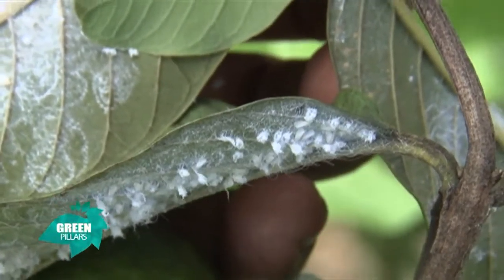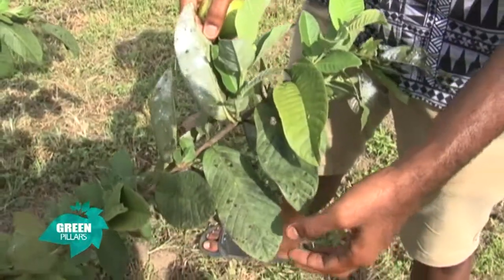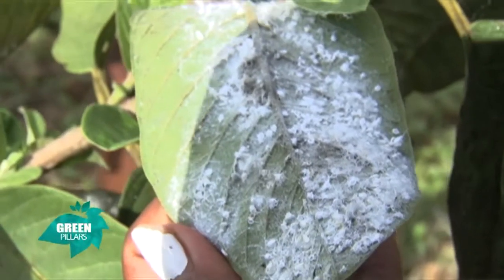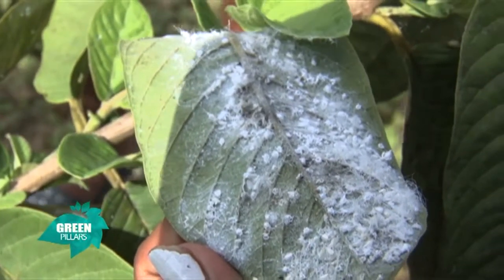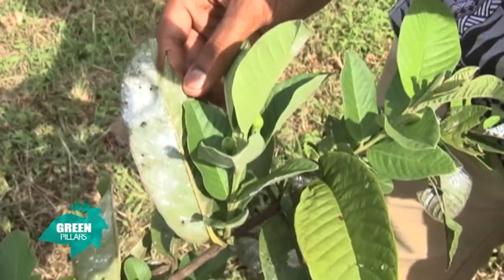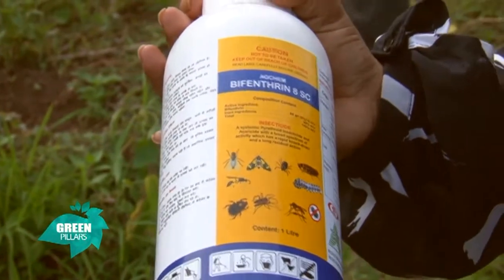So we are here at Bobby's Guava Plantation. The guavas are coming up very well, but the problem is with the white fly. Once the plants are infested with white flies, the leaf stands something like this, and it also affects the quality of the plant, the tree drops. So the best chemical I would suggest is bifenthrin mixed with X77 sticker and spray on the crop in the afternoon. This will control the white fly.